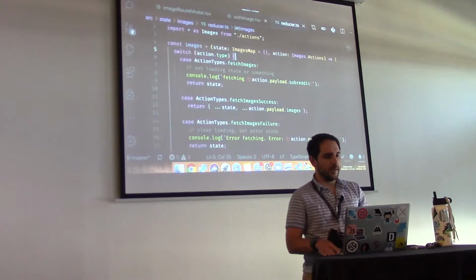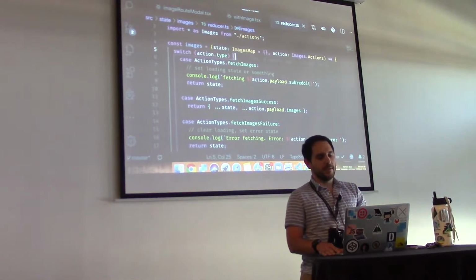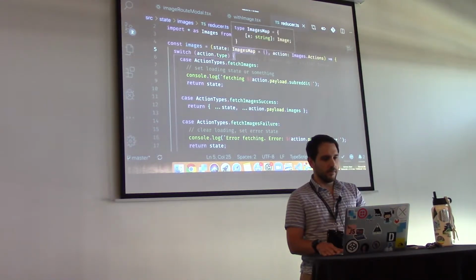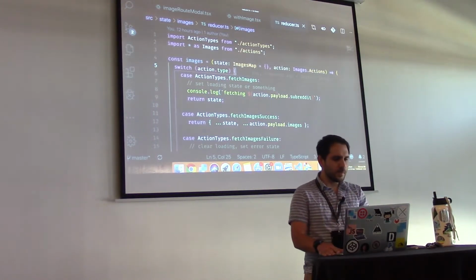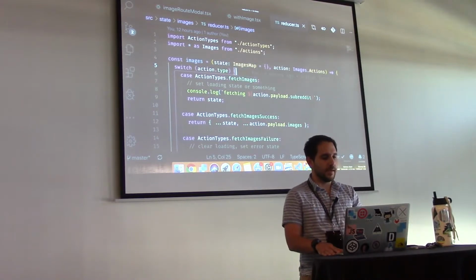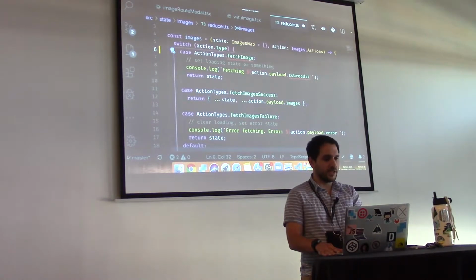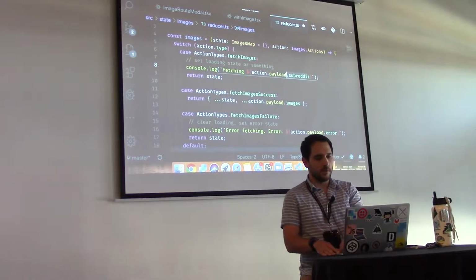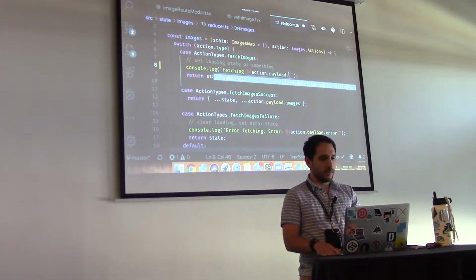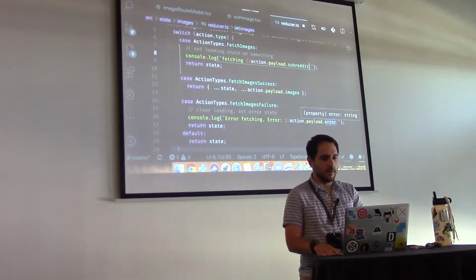So this is where we get a lot of really cool type inference. Because we have our images reducer, takes an image map, which is just a map of images, and here is our actions union, which is those 3, oh man, it's cut off, our 3 actions here. So it gives us a lot of awesome type inference in that now the reducer knows that only those 3 can exist on here. If you try to type fetch image, it's like, here, it doesn't exist. It also knows exactly what the payload for each of these is. So if I do that, I get some awesome autocomplete, because it knows that subreddit's on here, images on this one, and error is on this one.